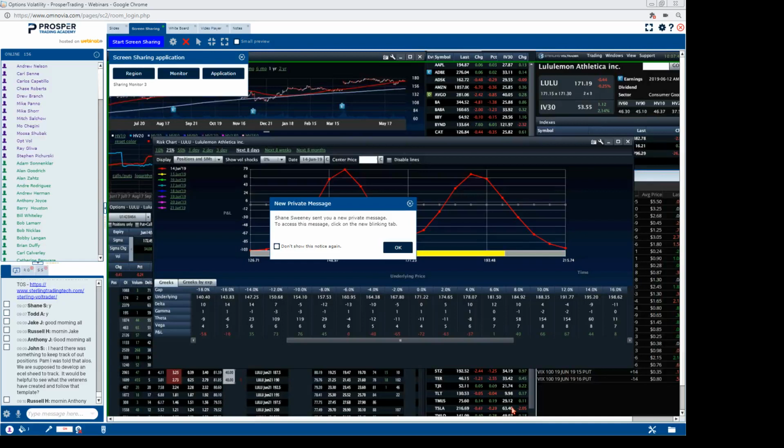So, if we like this type of position where we're looking for a move in either direction, this is actually not so bad.